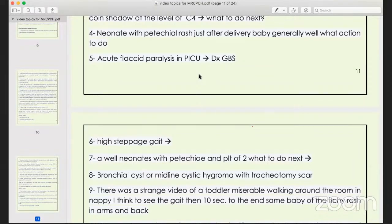Quadriplegia means involvement of all limbs. You should have cervical cord transverse myelitis. And below the thoracic level, there is involvement of the lower half of the body. The lower the segment of the disease, the less of the limb is involved.